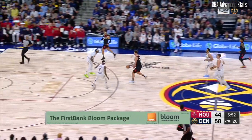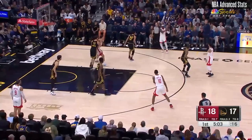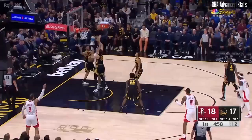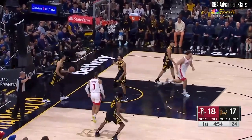Here on this play, showing off how he can move in transition, pretty much takes it the full length of the court by himself, and then he's able to get the nice layup to go. Here in the post against Klay Thompson, that's an easy mismatch. He just moves Klay Thompson out of the way. Dario Saric tries to come over and help. He gets the rebound, and that's an easy cleanup layup for Sengun.